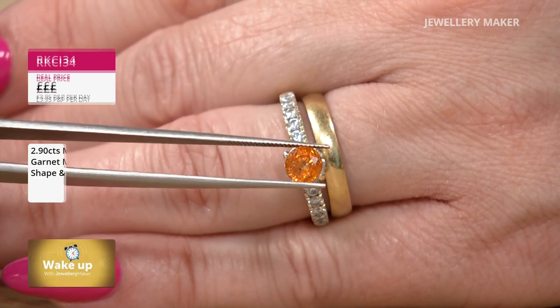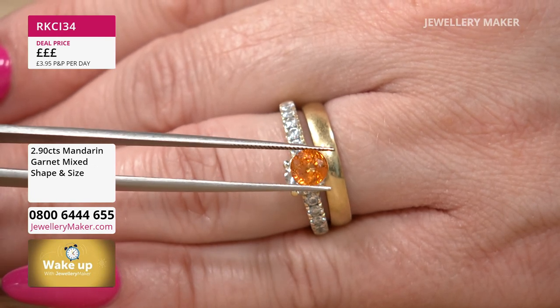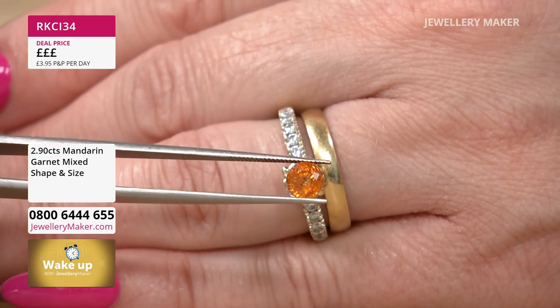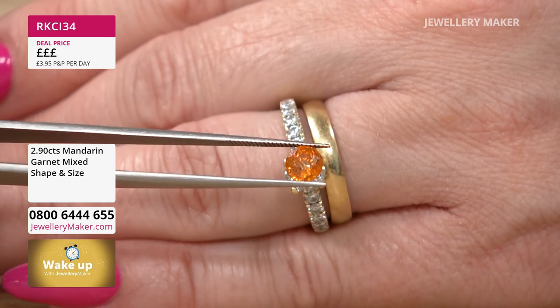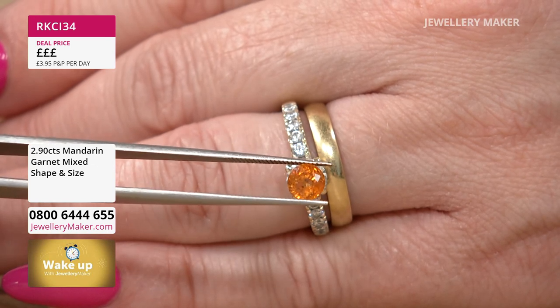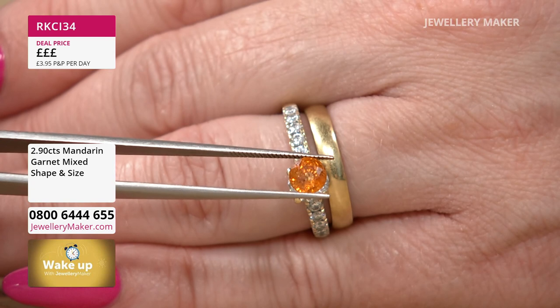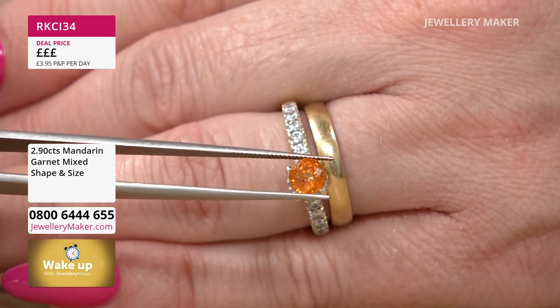Graphics are about to appear, one for the collectors and the connoisseurs, completely and utterly natural. So rare that we get the chance to offer you Mandarin garnet. This colour is not enhanced, it's not treated, it's not filled, it's not dyed. The beautiful golden sunset variety of the garnet family. It's one for the collectors and the connoisseurs.